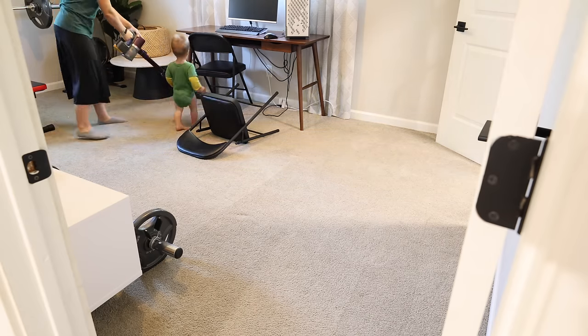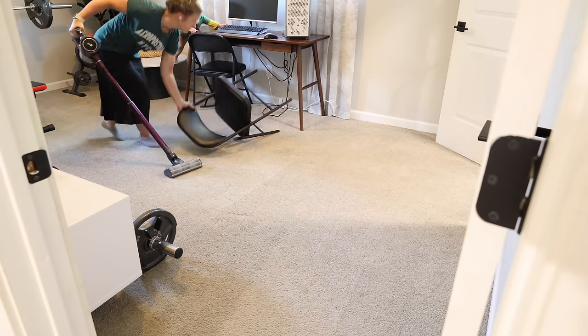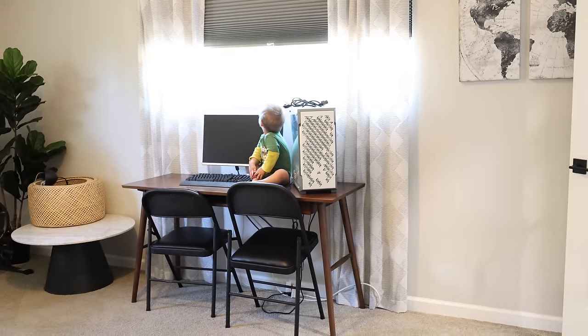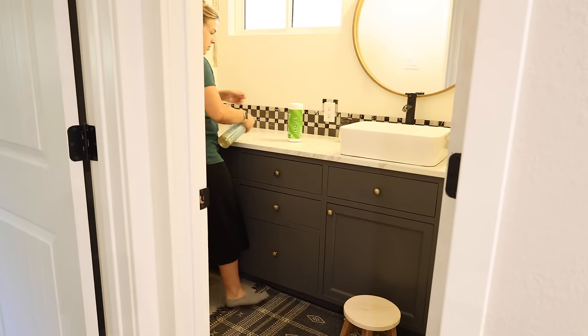So I'm heading back the hallway to clean the three other rooms that are on this side of the house, which is this spare room where we keep some storage, we work out, we've got some computers in here, just an extra room. I needed to tidy up the floor and vacuum in here. Levi is a little monkey right now. He's climbing on everything and he keeps wanting to climb up on this desk and look out the window.